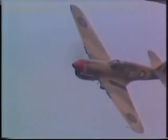The Curtiss P-40 Kitty Hawk was the first American mass-produced fighter. Over 13,000 were delivered to the US government alone. They're probably best remembered for their role in the desert in support of the 8th Army, and this example is in desert markings, including the distinctive shark's teeth on the nose cowling.